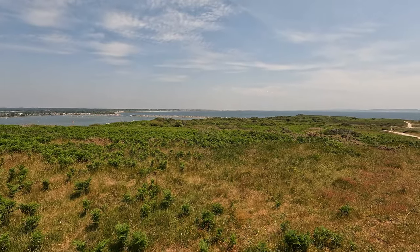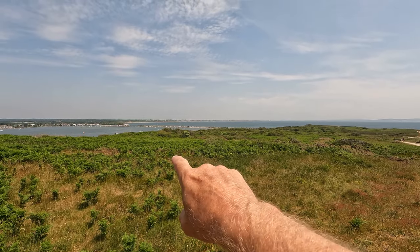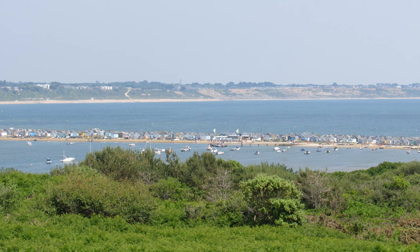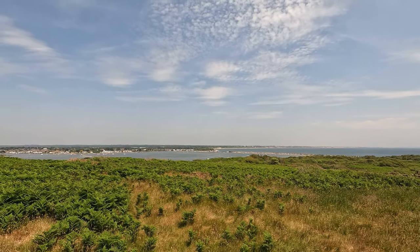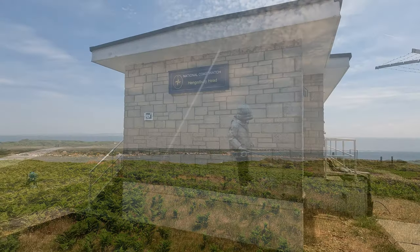Wow, what a terrific view. This is looking back where we've been. So there's the Mudeford Sandbanks, there's Christchurch Harbour, Mudeford Quay, and then behind the trees in the very far distance somewhere, Highcliffe Castle. But oh, they're quite breathtaking views from here.